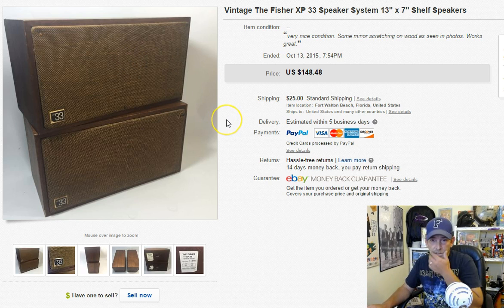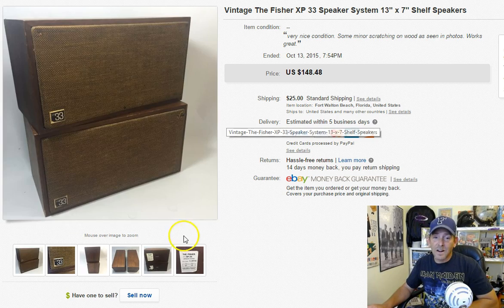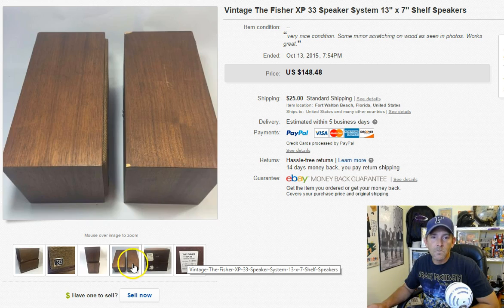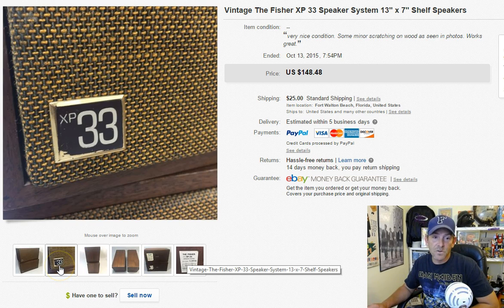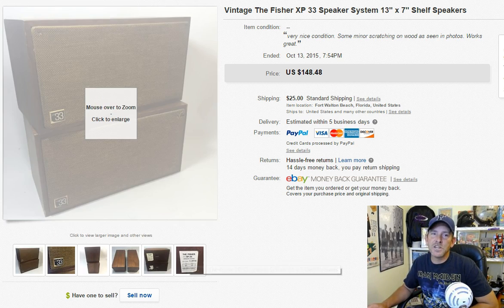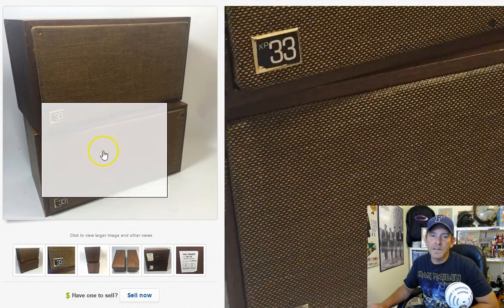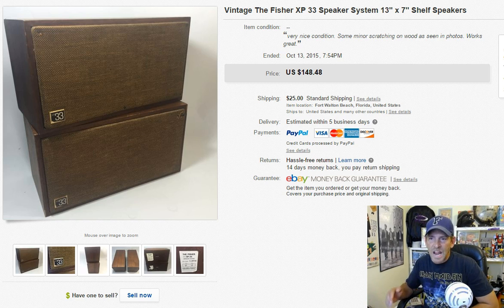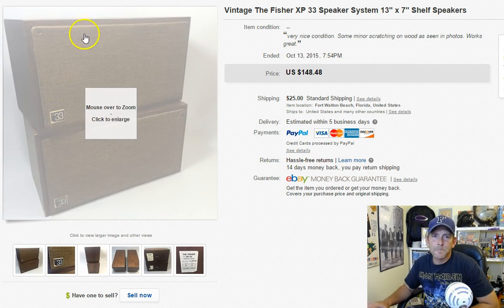The old Fishers, these things are just cool. There's not a lot of them out there, and a lot of times when people hear the term Fisher, it's like low quality. Not necessarily true. A lot of folks really like the older Fisher. If you get into the 80s, that stuff can be pretty cheap. A lot of these older companies dropped their standards and went cheaper. They were selling a lot more stuff, but it was cheaper.